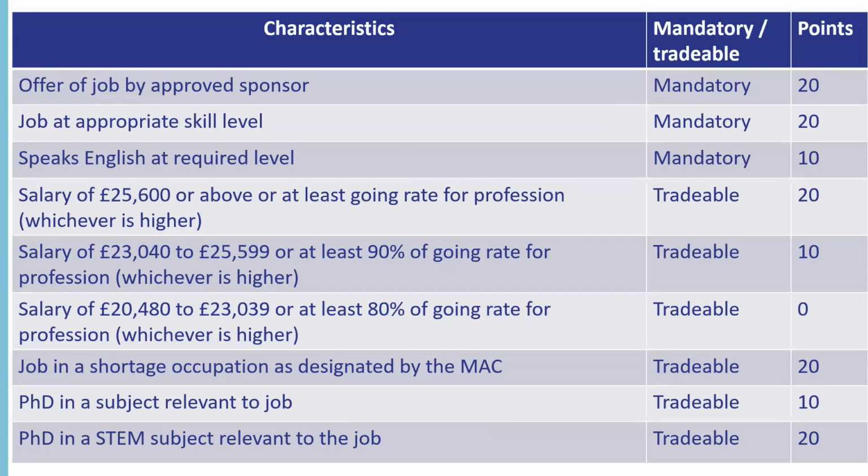The applicant can also combine a PhD in a relevant subject, giving them 10 tradable points, with a salary, fourth line down, of 23,040, or at least 90% of the going rate. So that table hopefully gives you a flavour of how the applicant can reach the 70-point threshold required for their skilled worker visa. There are other rules for health and education jobs, and there are some tweaks to the rules if they're a new entrant at the start of their career, but I couldn't squeeze anything else onto the slide. But again, it's all contained in the government's guidance.